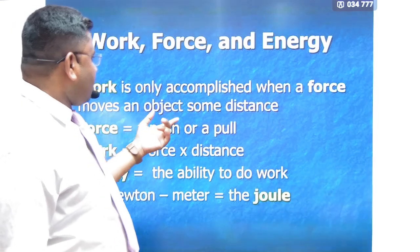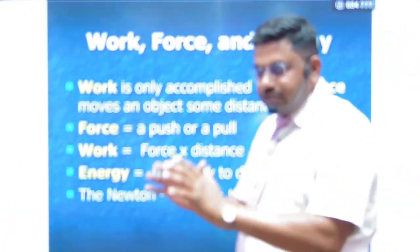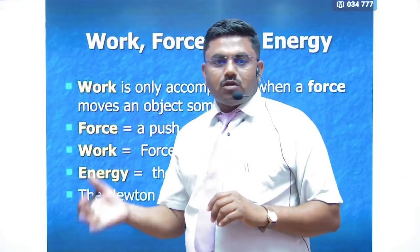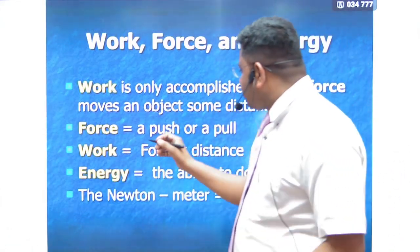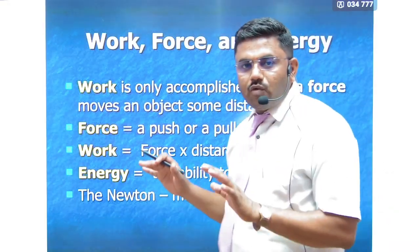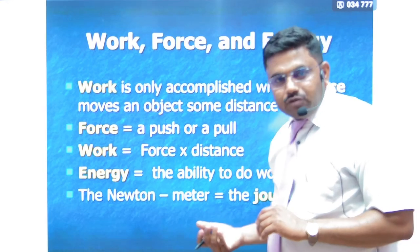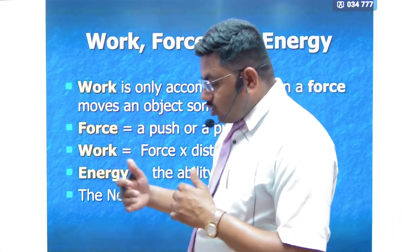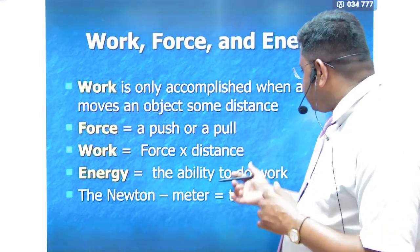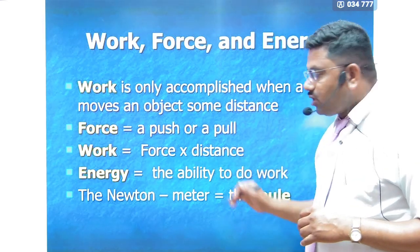Work is only accomplished when a force moves an object some distance. If we pull it, if we push it, or if we transfer the object from one place to another place, then work will be done. Force is a push or pull. So work is force multiplied by distance. Work is when the required or applied force is multiplied by the distance or displacement of that object.